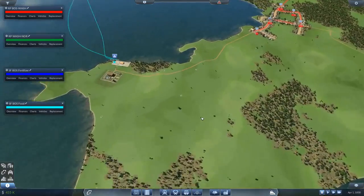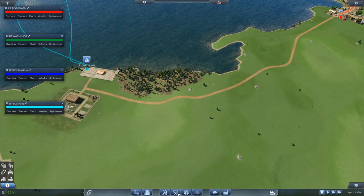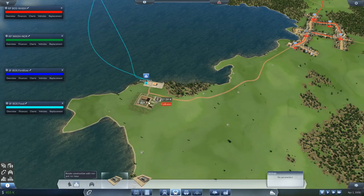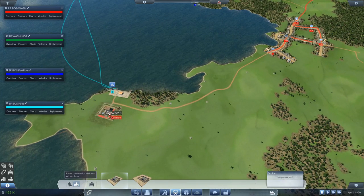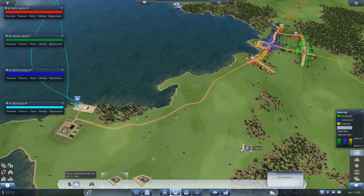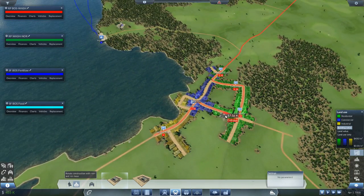And in actual fact, there's one bit more that we need to put in, which is a truck line to ship the food from the food processing plant into Boston itself. So let's have a look. Where's the commerce in Boston? It's over in this area.